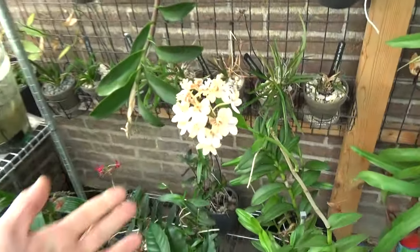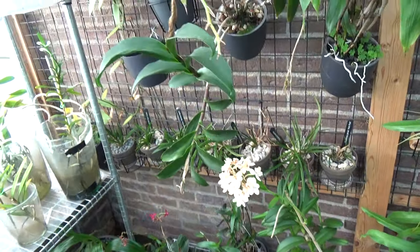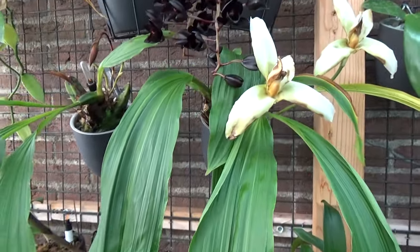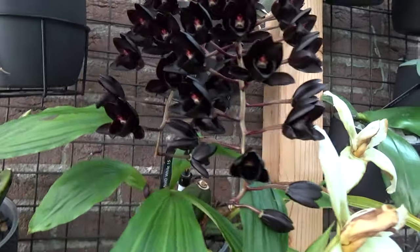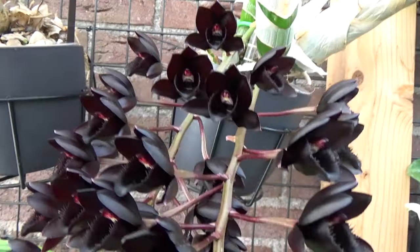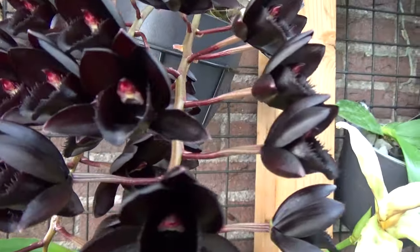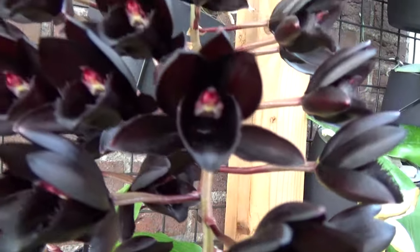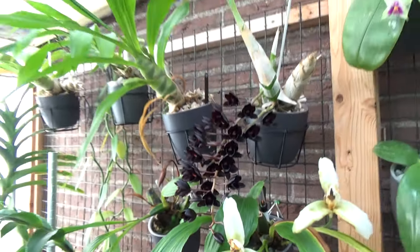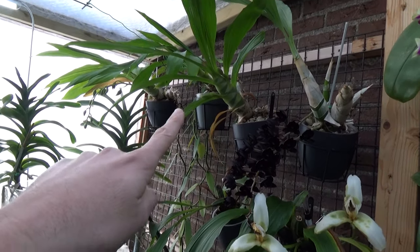This Epidendrum is now going over. It's been in bloom for quite a while, but it's now giving up on these blooms. Then over here, well, the Lycaste, as you can see, is going over. But this one, my Fred Clark, is beautiful blooming at the moment with two beautiful spikes. And look at those blooms, almost black, a very, very dark red purplish color. And it looks beautiful, also from a distance, I think. If you can see the whole plant here, it's absolutely beautiful. And the one next to it is making buds.